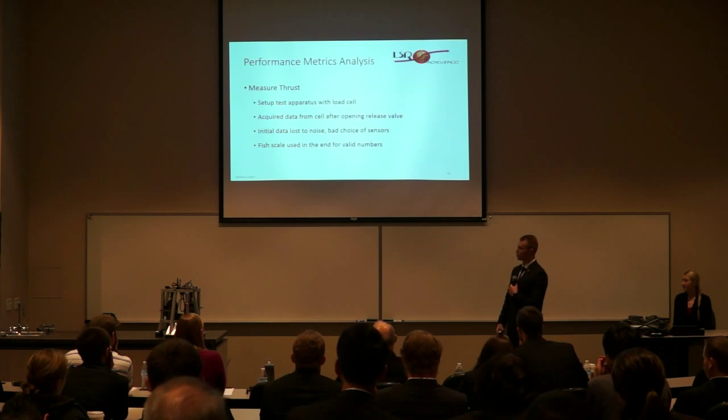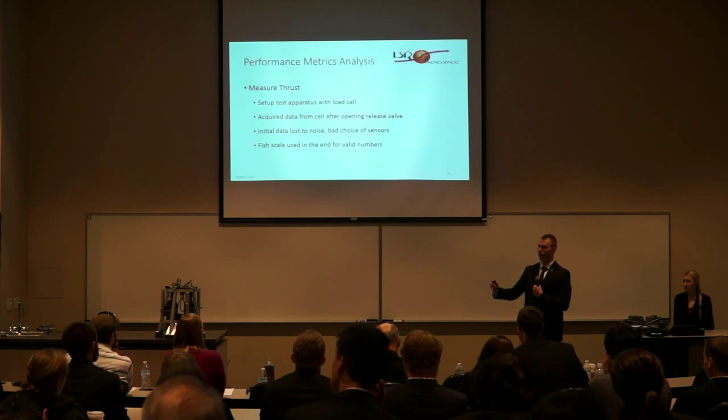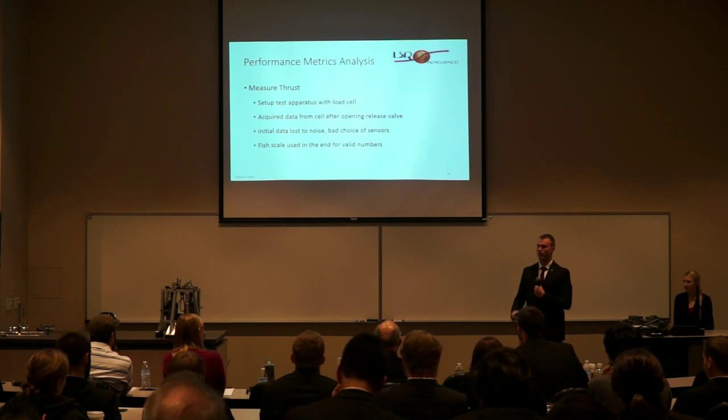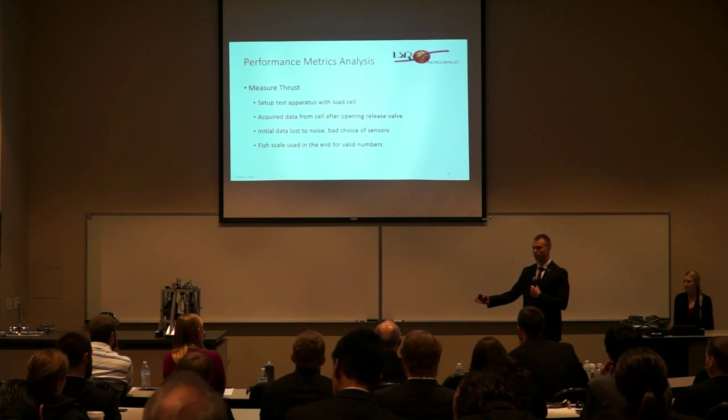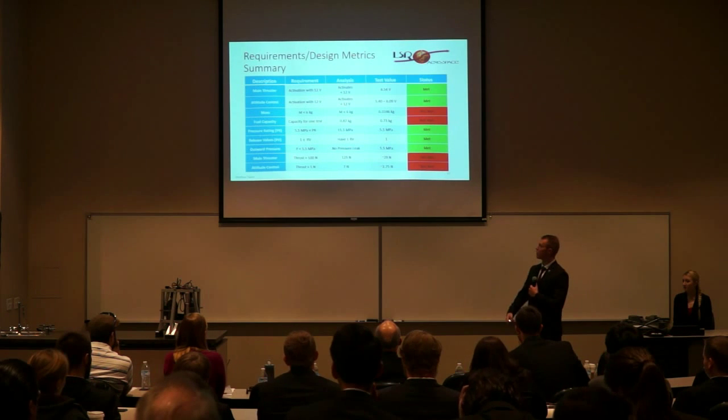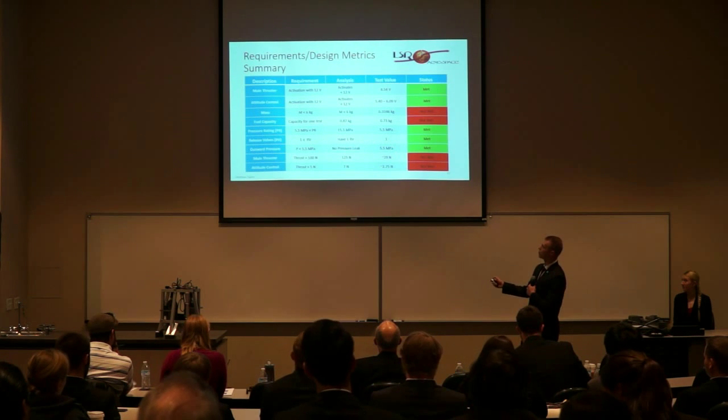So we switched to a fish scale and had an analog reading of an individual just pulling that value off when the thruster was open. It wasn't as accurate as we would have liked and didn't get an overall good time sampling for that, but it did give us some valid numbers to work with, and as it turns out, we came in a little bit under for our overall thrust.